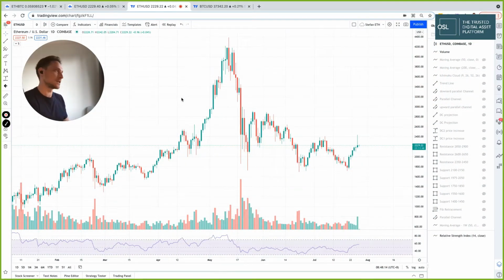We've been looking at crypto and Bitcoin and Ethereum over the last few days, enjoying the rally that we've been seeing. Overnight, Bitcoin actually broke 40K for some time, tested that price area before dropping back down. We're correcting now, trading just above 37K.